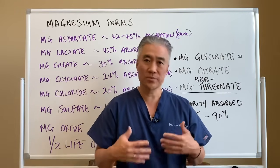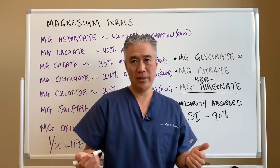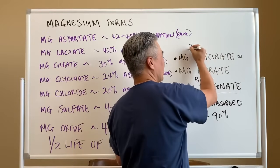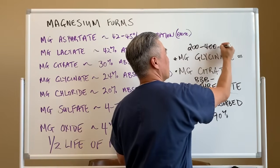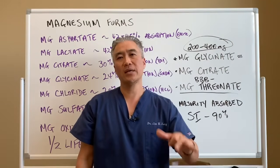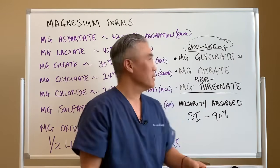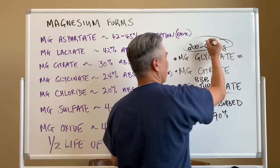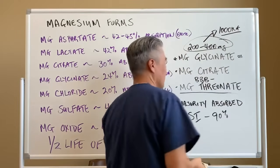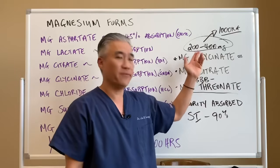So what we like to do in terms of dosing for patients is this. We know most patients are deficient, and RDAs are just under 400. So we would like to dose between 200 to 400 milligrams at night. So it has a calming effect at night. Deeper sleep, better sleep means overall health improvement and healing, right? So we can use this as a starting point. And sometimes I've gone as high as 1,000 milligrams of magnesium, especially things like magnesium threonate when we're trying to affect the brain and have a profound effect.